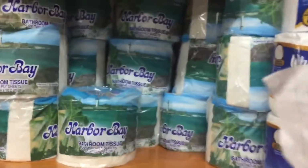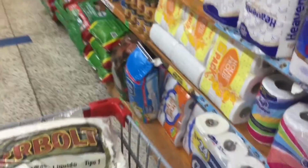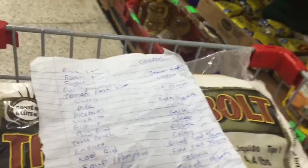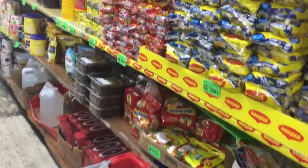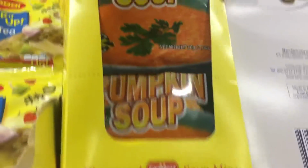I'm going to pick up some toilet paper now. I'm just going to pick up 2 single ones. I'm going to pick up some coconut powder, 2 packets. I have this on my list, so I'm picking up my coconut powder. And also I need some ramen soup. The pumpkin one. There's a pumpkin one here.